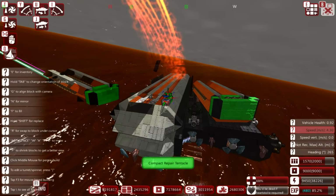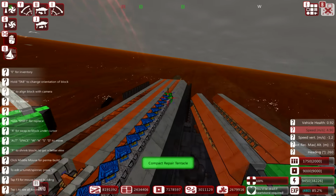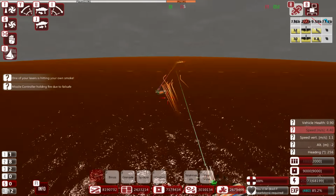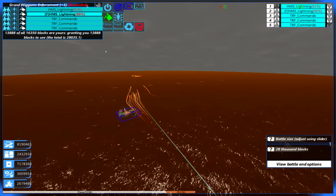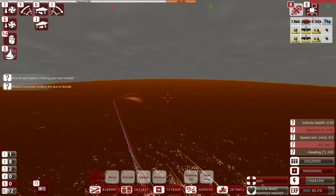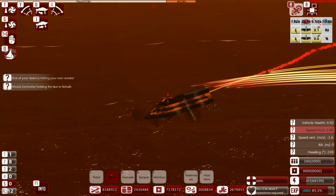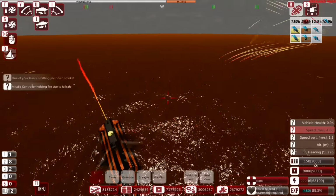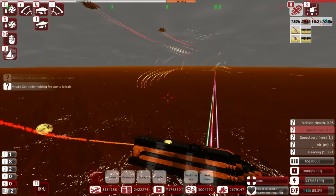Never a good sign. We'll get just a few more repair tentacles on this as well. There we go. This way, I can start them off kind of close to each other, and they will potentially, hopefully, heal up. All right, here's one of the remaining infiltrators. He was able to just squeak past those missiles. Let's see if these are gonna be able to connect.